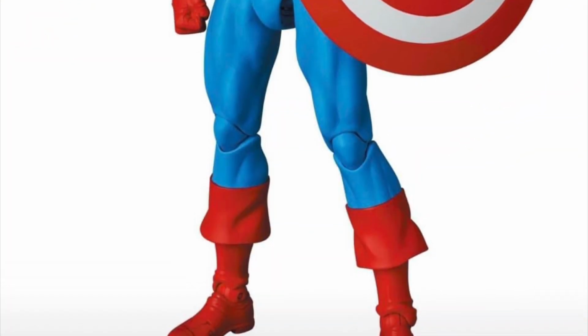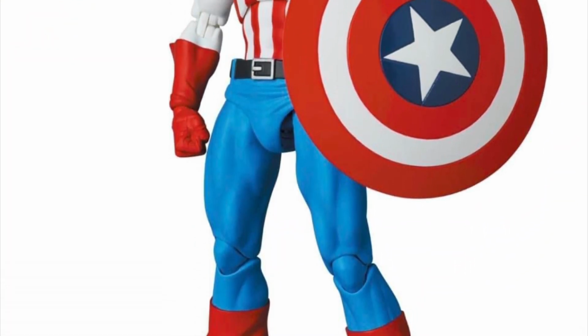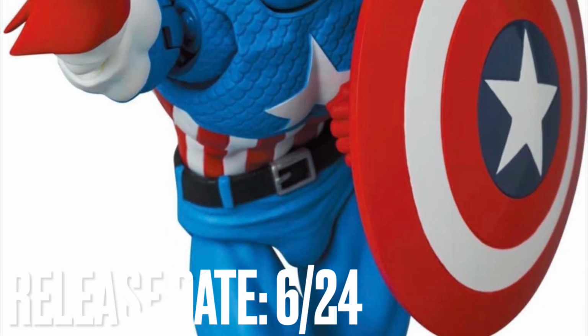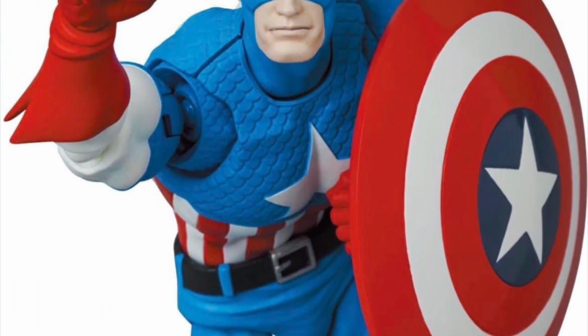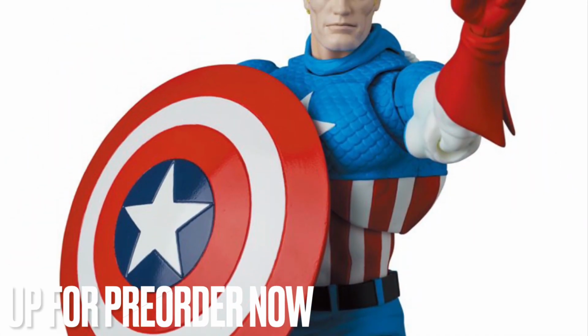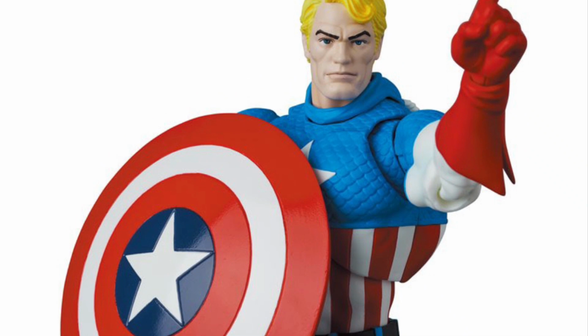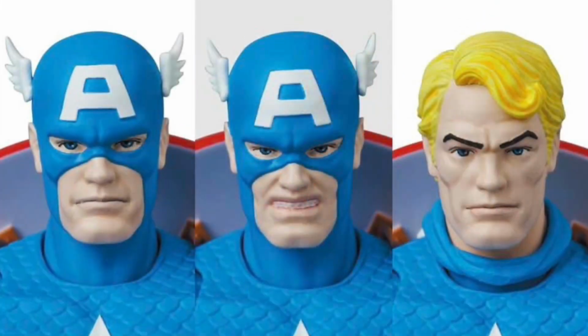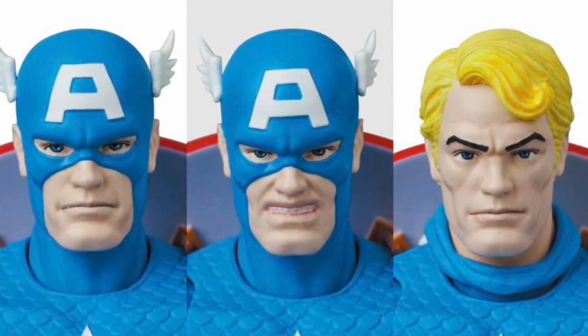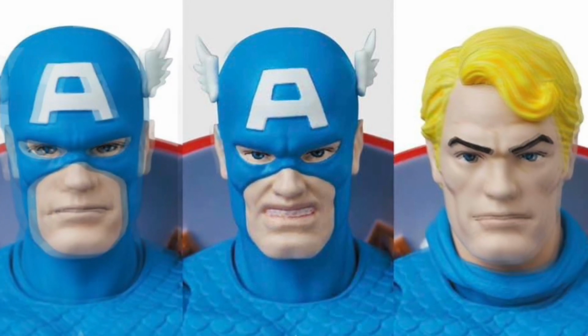Next here, we're going to be getting a comic version Captain America, and he's also going to be releasing next June as well, and he did also go up for pre-order. So if you want to get this Cap or the Phoenix, you can pre-order both of them. For the faces, 1 unmasked, 2 masked ones, a basic stern masked, and then an angry teeth gritted masked face there. I mean, they look all right.